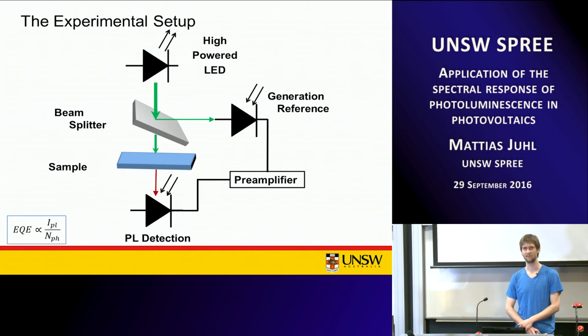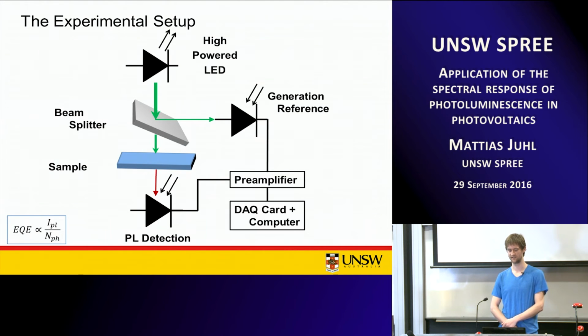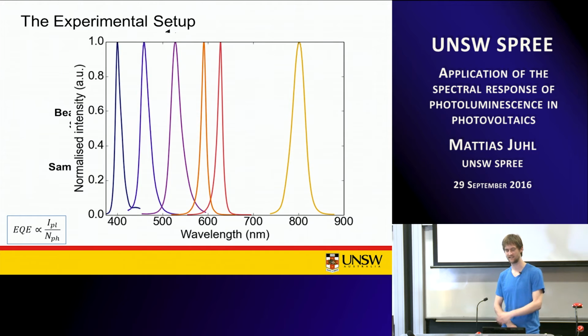Of course, we hooked some preamps in there to get a bit of sensitivity, all connected to a computer. Lovely, we've got a setup. All we had to do to change the wavelength was to switch over the high power LEDs. Too easy. And so these are the LEDs we went with.